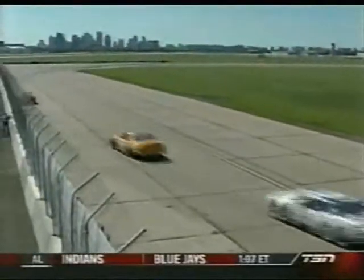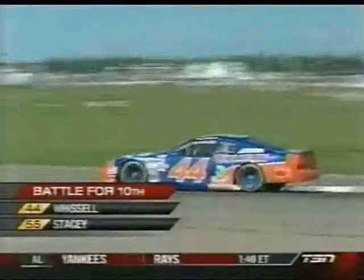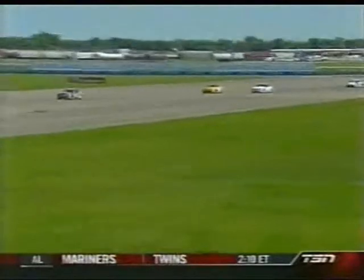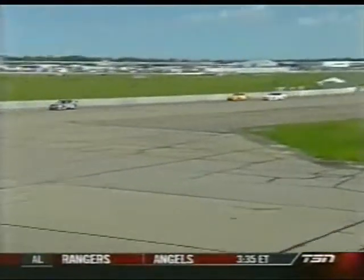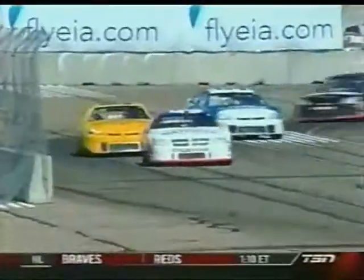Further back, Jared Whistle from Calgary holds down the 10th spot over the 55 of Dexter Stacy, and they're having a dynamite little dice. Well, this is one of their better showings of the year for sure, and they're having a lot of fun running in the top 10. Especially Stacy. He's not normally strong on the road course events. Joey McComb in the Watch number 50 is in that battle as well, and it looks like McComb is going to try the 55 of Stacy, and he'll pick up the position as well, but just a great battle a little deeper in the field.